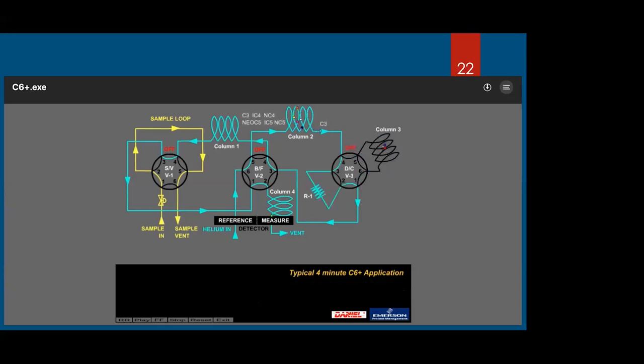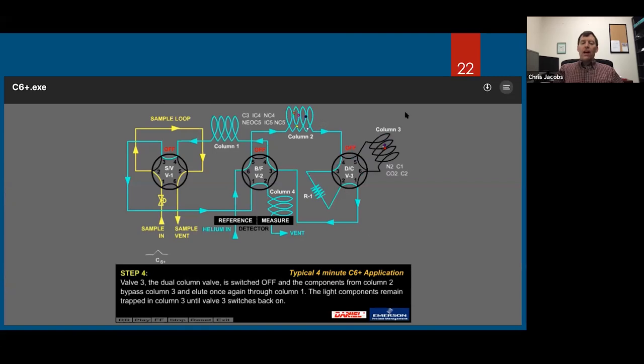Now the lightest elements are closed in column three, while the midweight elements are eluting through, of course, separating in column two. Now, what you're seeing down here, these are the peaks. So these peaks are going to be somewhat related to our composition.